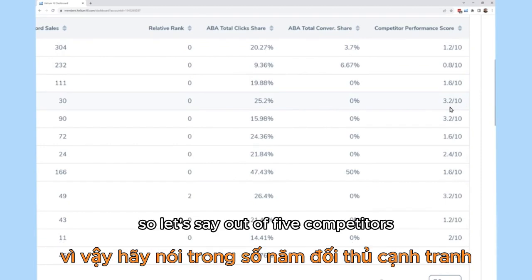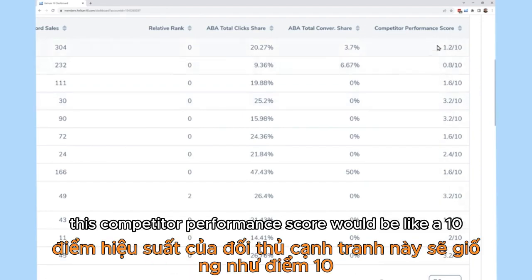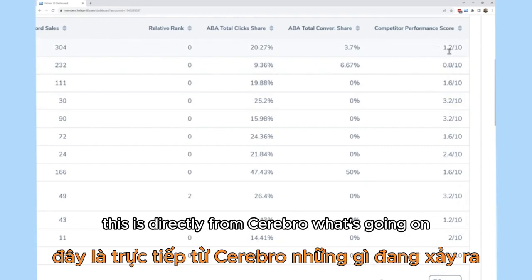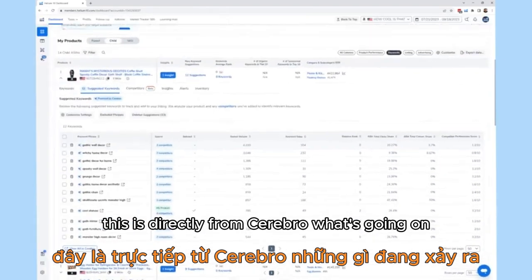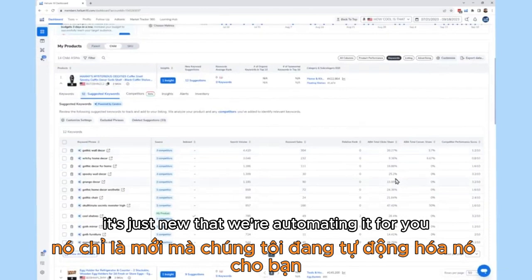So let's say out of 5 competitors, all 5 of them were ranked in the top 5. This competitor performance score would be like a 10 out of 10. This is nothing new. This is literally directly from Cerebro. This is not a new metric or anything, right? It's just new that we're automating it for you.